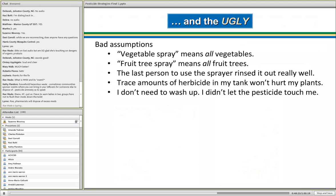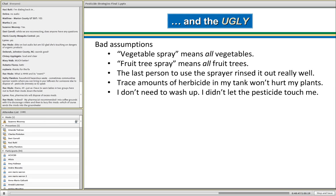All right, now we're going to finish up the presentation with talking about some ugly examples. Some of the worst stories I've heard over time. Do not assume that vegetable spray means all vegetables. I've actually seen labels that say on the front, vegetable spray, but if you open up the pamphlet on the back, they're only allowed for one or two vegetables. And the same is true with fruit tree spray. You have to go further.